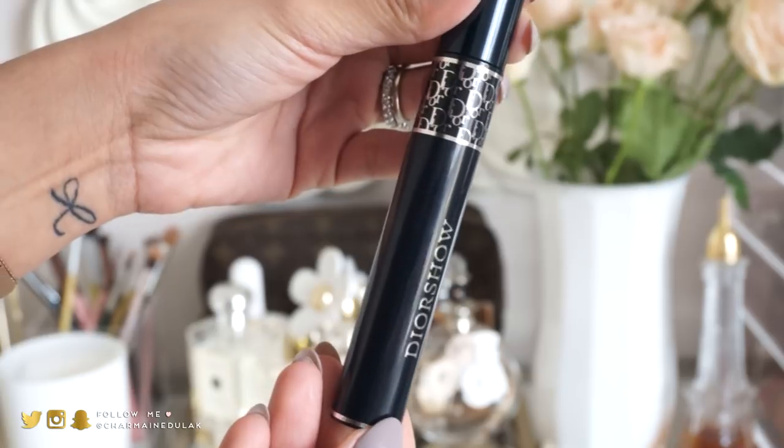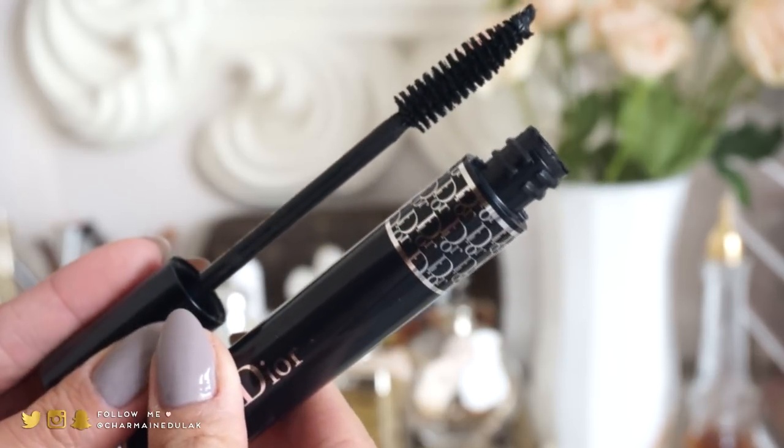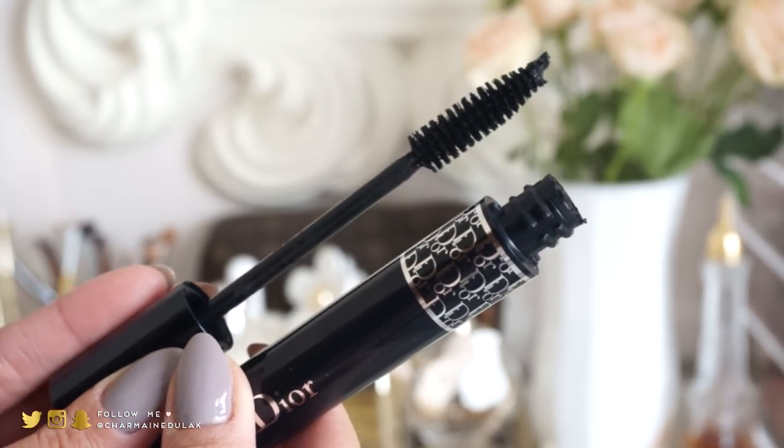So anyways, this is my favorite mascara like ever. This is the Dior Show mascara. I know it's pricey, but I honestly love it. And I've been using it for like a month or two now, and it's still good. So I'm very happy about that. Yeah, I just love it. It doesn't clump up my lashes. It lifts them and keeps the curl. So I'm obsessed. I love it, but I don't like the sticker price.